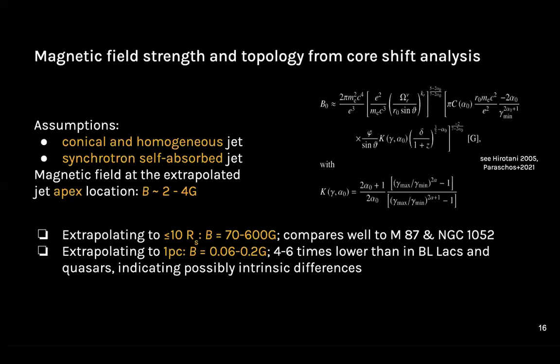And as I said, this is all connected to the magnetic field. So we can estimate the magnetic field from this analysis. Again, we assume that the jet is conical, homogeneous and synchrotron self-absorbed. And then using this formula, which you don't need to focus on, the only important thing is that the two observables that we use are this omega, which is the core shift, and this alpha zero, which is the optically thin spectral index. Everything else is constants which we can use. And from that, we get that the magnetic field at the jet apex is 2 to 4 Gauss.